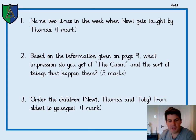And then the last guided question is: order these children, Newt, Thomas and Toby, from oldest to youngest. Well, who's the oldest? If you're not sure, pause the video and go back to the text and have a little look. So according to the text, Thomas is the oldest. I think he also says in the text he's almost double Newt's age. In the middle is Newt, and the only reason we know that is because he says that Toby is younger than he is. He says Toby's younger, but Toby is really, really clever. So from oldest to youngest, it's Thomas, Newt, and Toby.